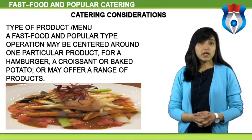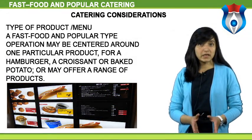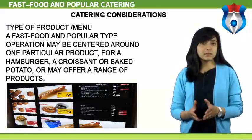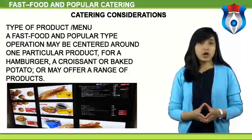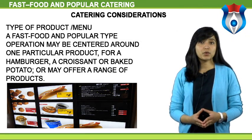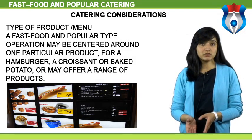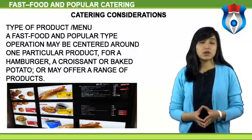For example, if a food court outlet is offering jacket potatoes as its main food item, it may offer 8 or 10 different fillings to achieve variety. Similarly, hamburger operations offer a variety of accompaniments and garnishes with their standard hamburger. The majority of takeaway operations have traditionally been of this nature, that is, featuring one particular product such as chicken, pizza, fish and chips, croissants, baked potato, etc.